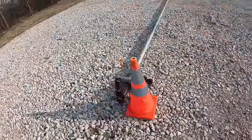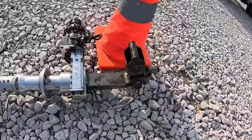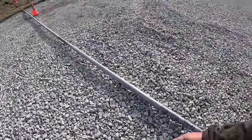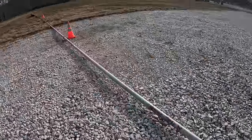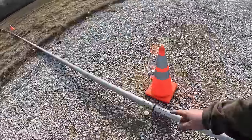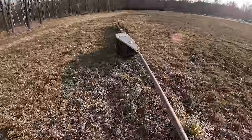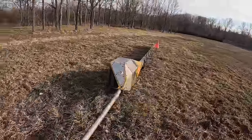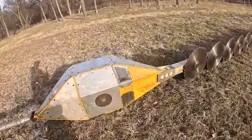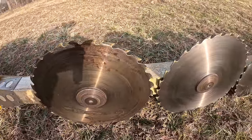Had to come over and check out this saw attachment that goes on the helicopter. This thing's pretty cool. Looks like a big aluminum rod. So if you guys don't know, they use these around here for trimming up the trees and the power lines and stuff. It's got these wicked looking saw blades on there.